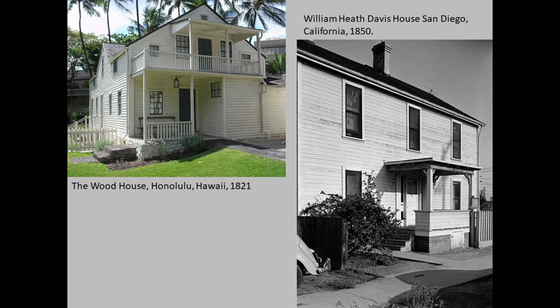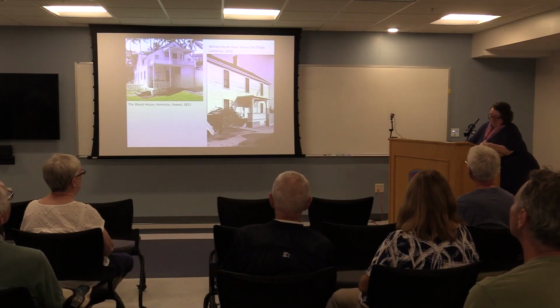A few decades later, the 1849 gold rush created a very short-lived need for prefabricated housing. As there was yet no lumber industry in Northern California, or in much of the West, actually, housing materials were shipped from the East Coast, as well as from Europe and countries along the Pacific Rim, to San Francisco to fulfill the region's building shortage. The William Heath Davis House in San Diego, California, which you can see in the image on the right, is one of these prefabricated houses. It was actually shipped from Portland, Maine, initially to San Francisco, arrived a little bit late in the gold rush era and wasn't needed, so it was shipped down then to San Diego, where it was assembled in 1850.